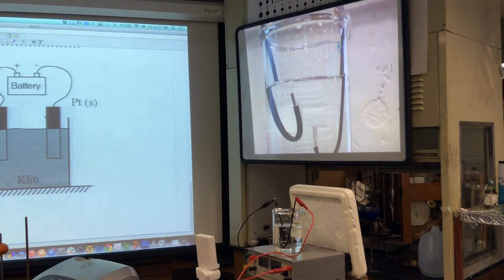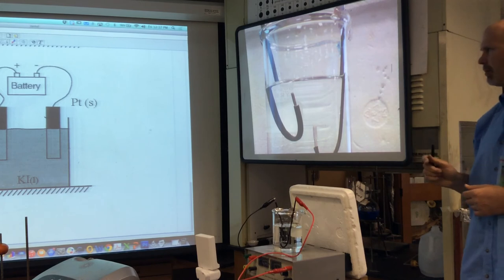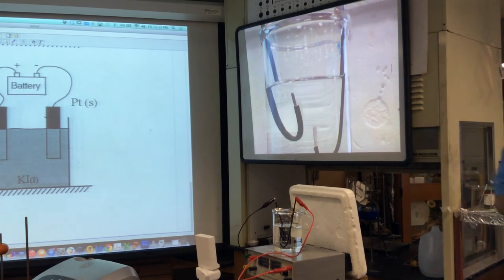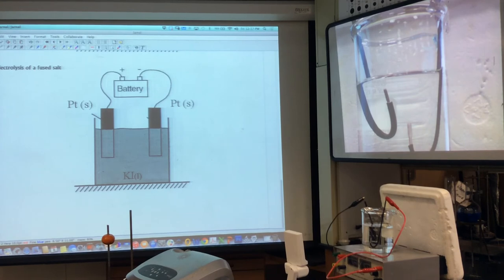Now this is odd. My electrodes are both the same metal. Now we're using platinum. The reason why we're using platinum is because platinum does not react easily. Remember, the anode and cathode are places for oxidation reduction. So real quickly, what do we have here? This negative is the what of the battery? Anode. Which makes this what charge? And it's the what? Oh, sorry. All right, so this is the cathode.